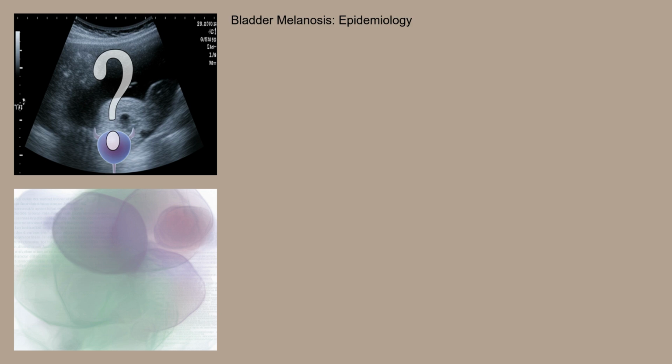Due to its rarity, the exact epidemiology of bladder melanosis is not well defined. It is considered an extremely uncommon condition, with only a limited number of documented cases in medical literature. There appears to be no strong predilection for any specific age group, sex, or ethnicity, because it often presents asymptomatically or with symptoms overlapping with more common urinary conditions. It's likely underdiagnosed. Further research is needed to better understand its true prevalence within the general population.